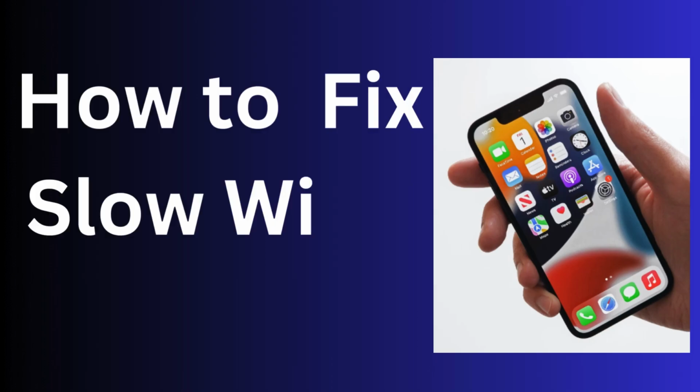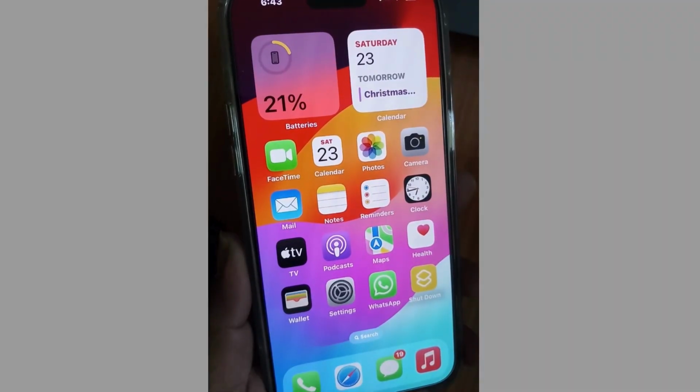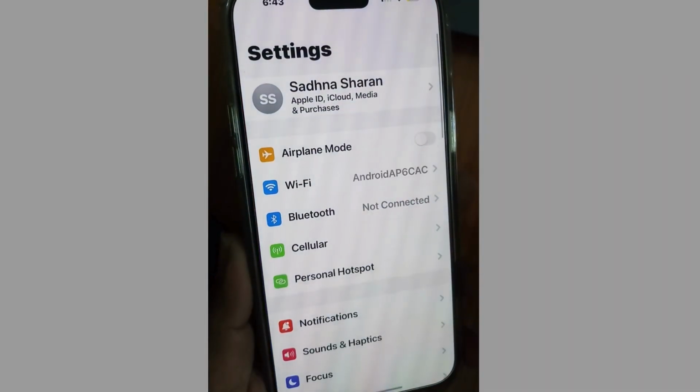Hello guys, how to fix slow Wi-Fi network on your iPhone? If you are also facing slow Wi-Fi connection on your iPhone, then here are the fixes.